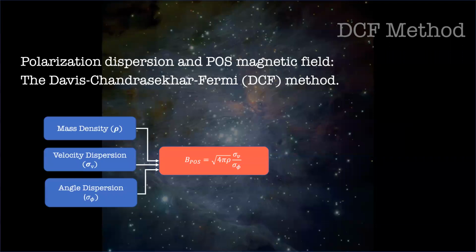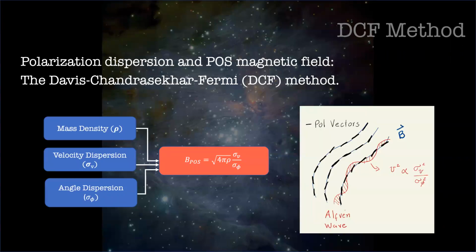For that, a method has been used for a very long time. It has been around since the 50s, called the Davis-Chandrasekhar-Fermi method. This method results from assuming that what you observe in the polarization vector pattern is the result of an Alfvén wave moving along the magnetic field lines. Any deviation from the magnetic field, these continuous lines here, is the large scale magnetic field, and the polarization vectors here will deviate a little from those lines due to the presence of turbulence at smaller scale.